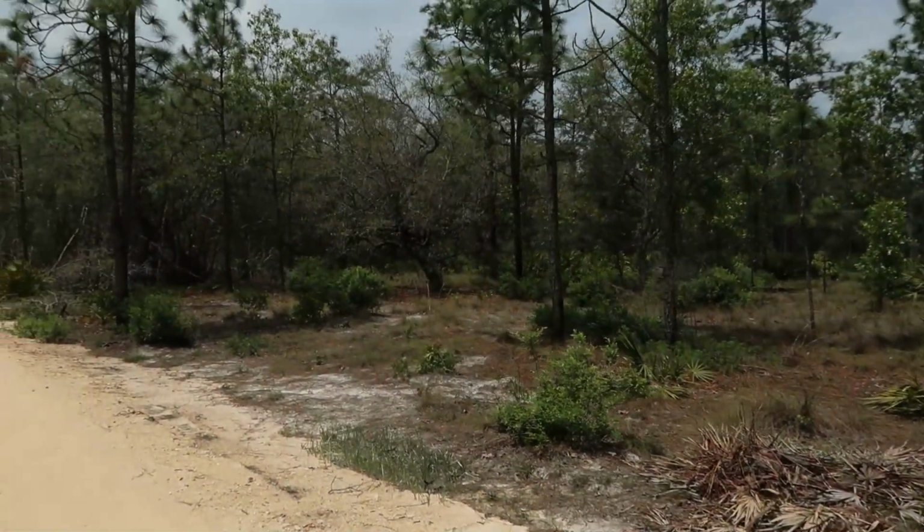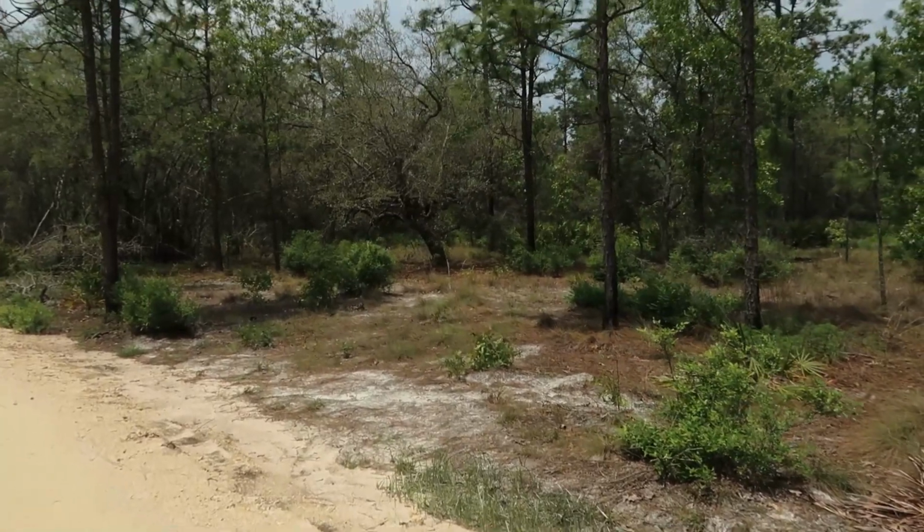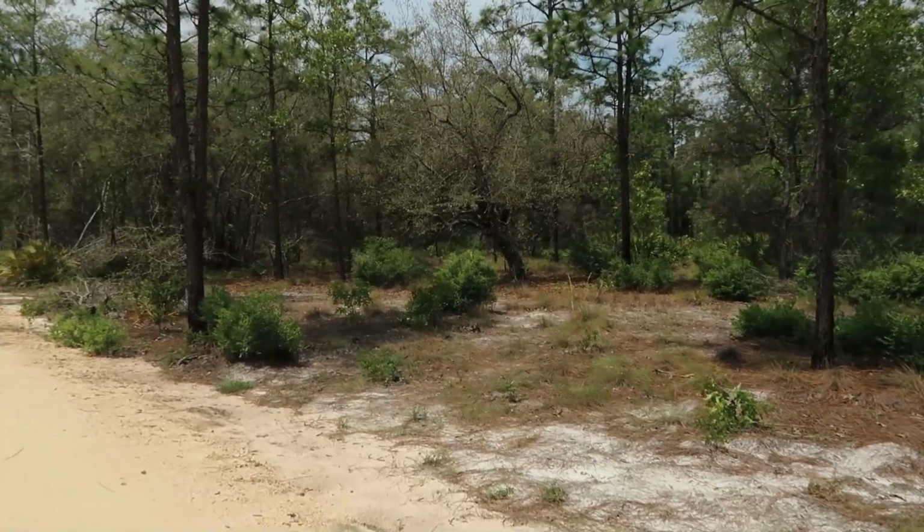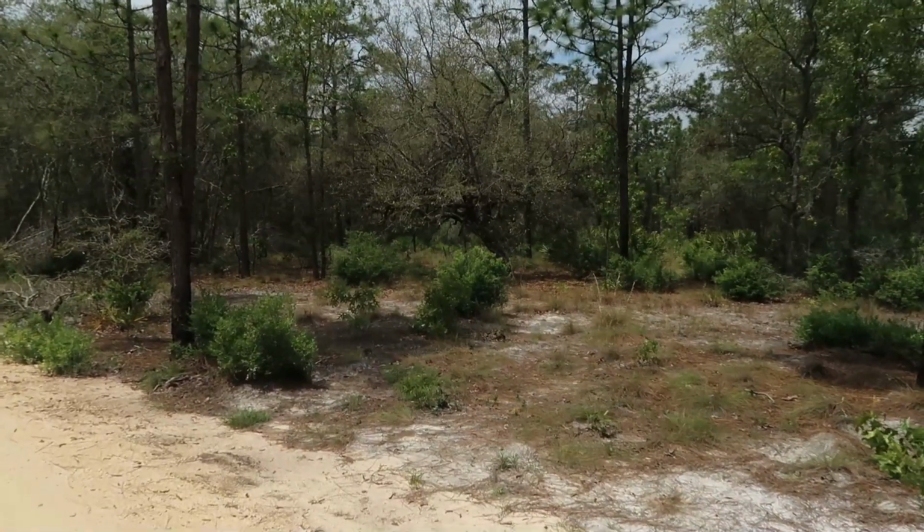Looking around, there's another horsey, and I saw... is this the same horsey? Might be the same horsey. Tree coming up. Very interesting looking.